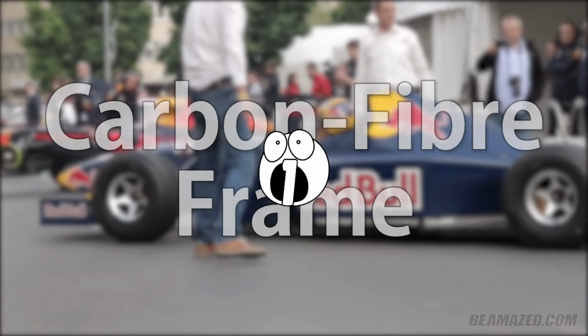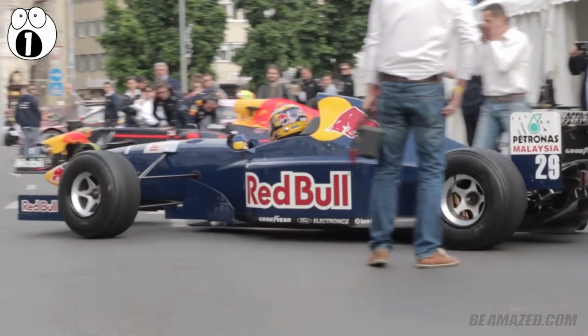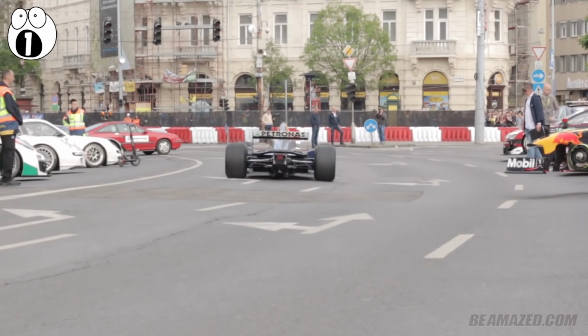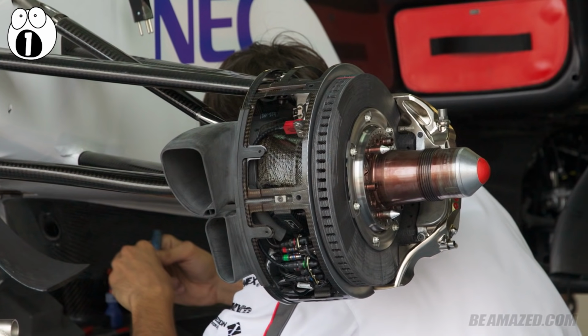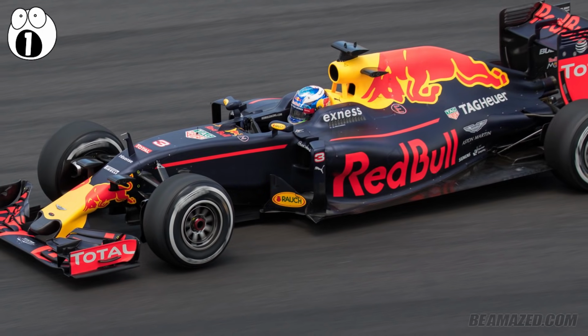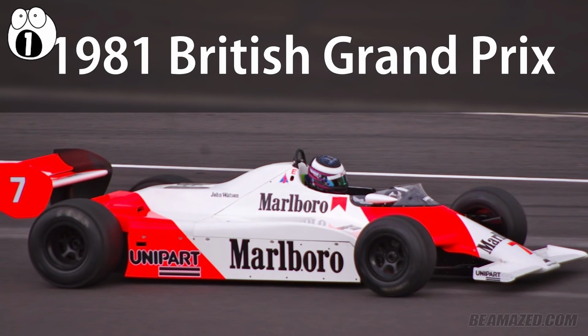Number 1. Carbon fibre frame. Every part of the F1 car's bodywork you can see is made from carbon fibre. Carbon composite reinforcements are also used for the brake discs. Carbon fibre was first used on an F1 car's full body in the 1981 British Grand Prix. During that season, John Watson crashed terribly, and only survived because his McLaren had a carbon fibre frame, rather than the weaker aluminium frames his competitors were using.